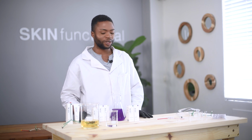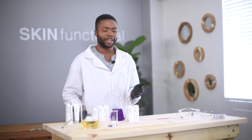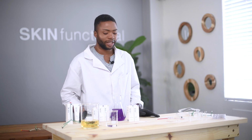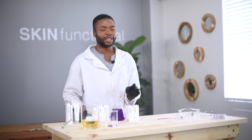Here's a quick tip. It is always best to layer your products in order of the most pressing skin concerns. Suppose you have acne and aging, and you have a blemish corrector and anti-aging complex, and let's say maybe your most pressing skin concern is breakouts or acne. It is best to layer your blemish corrector first and then your anti-aging complex afterwards, as these are within the same type of product formulation.